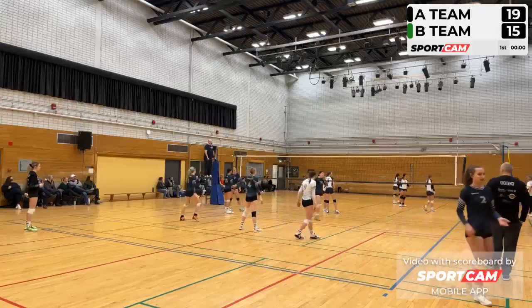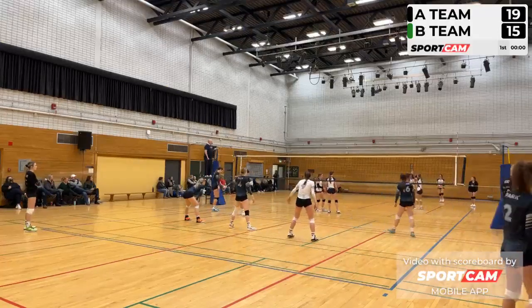It's almost like we have so much room. The girls think the court's bigger than it is.